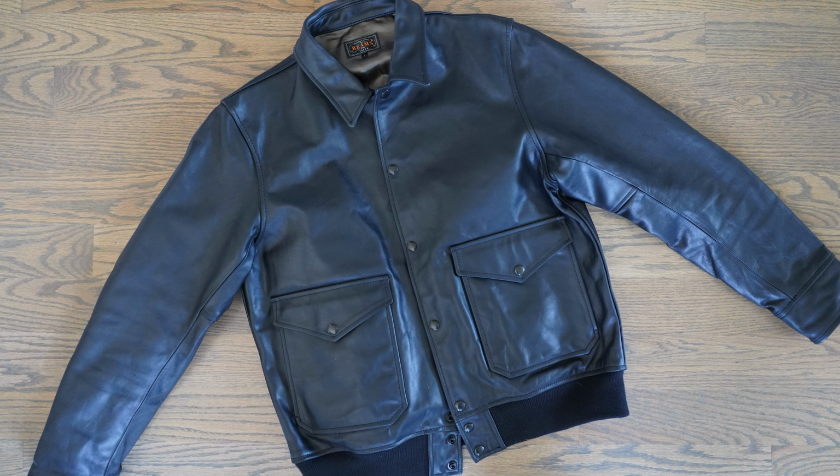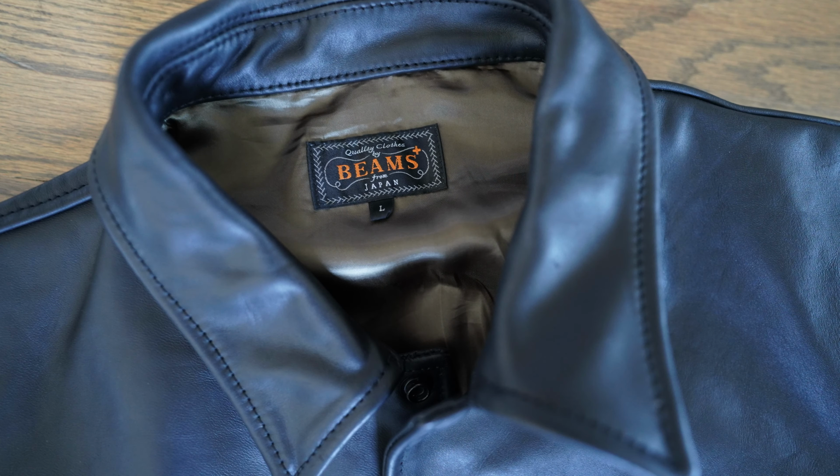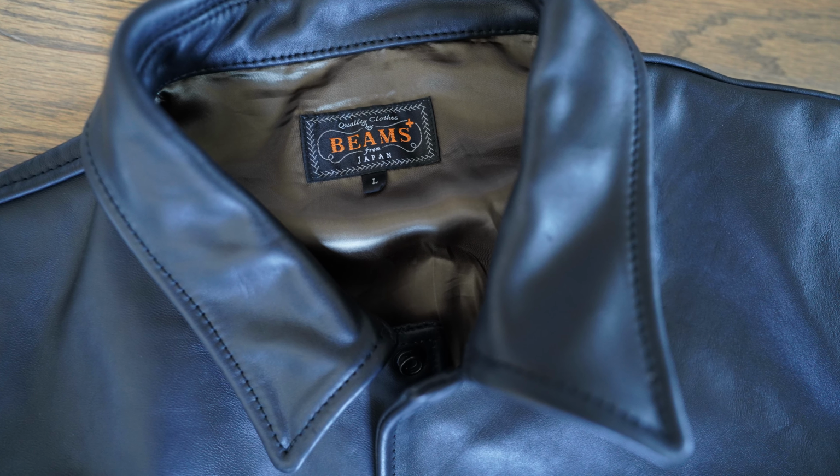This is a jacket that I've been wearing quite a bit. You've probably seen it in a few of my videos. This is a Beams Plus MA1 bomber. It's a full horsehide. It's got a great texture to it. The reason why I got this is because, again, it's a bit on the cropped side, so it's something that I can wear dressed up, I can wear dressed down.